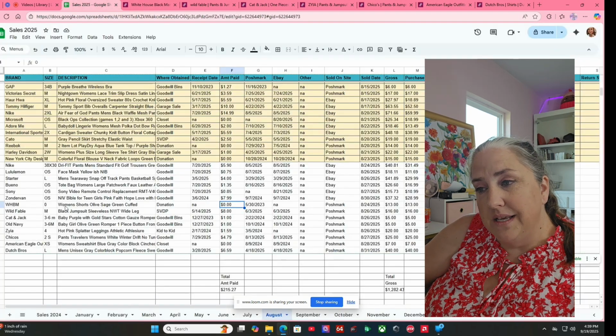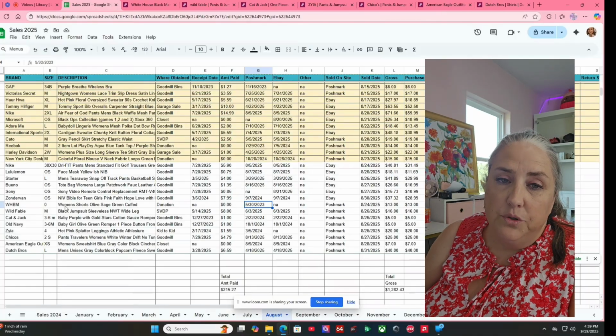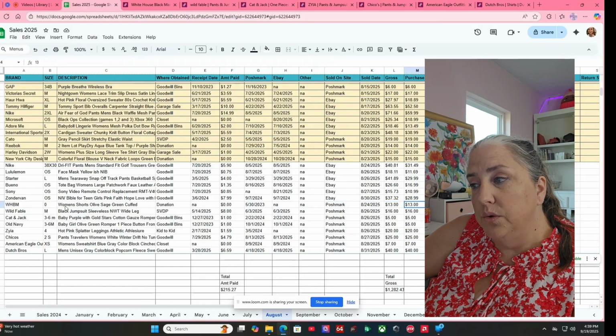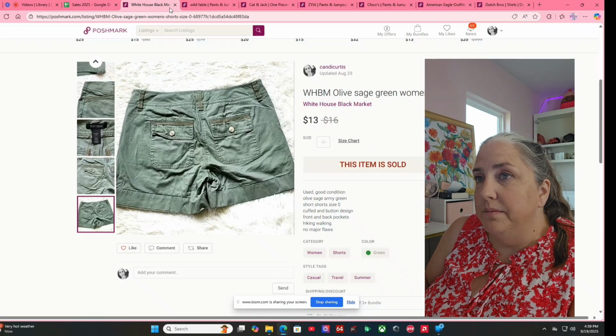And anyways, I posted it on Poshmark on May 30th of 2023. And so it took a really long time. It finally sold on Poshmark August 24th, and it sold for $13. I made a profit of $10.05. So I was really happy to see that item go.